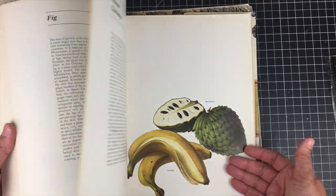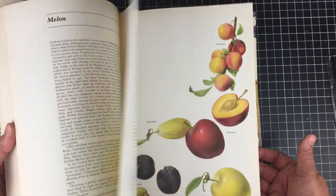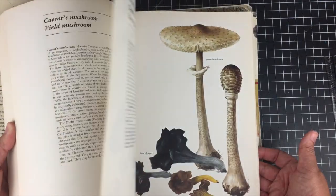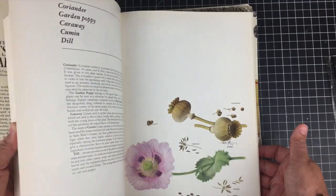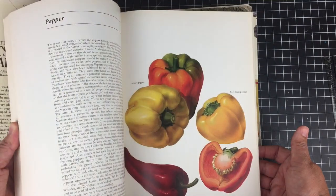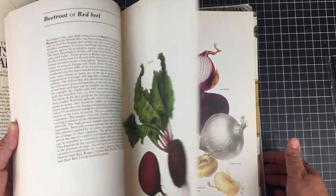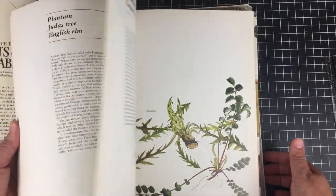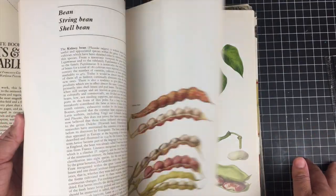The cover itself is okay, but what I loved about the book, again, were the illustrations. So many beautiful illustrations in here. Mushrooms and all different fruits and veggies, including the plants and the flowers that they spring from. Isn't this awesome? Thought this would be fun. A lot of ideas went through the mind when I saw this. So that's why I picked that up.